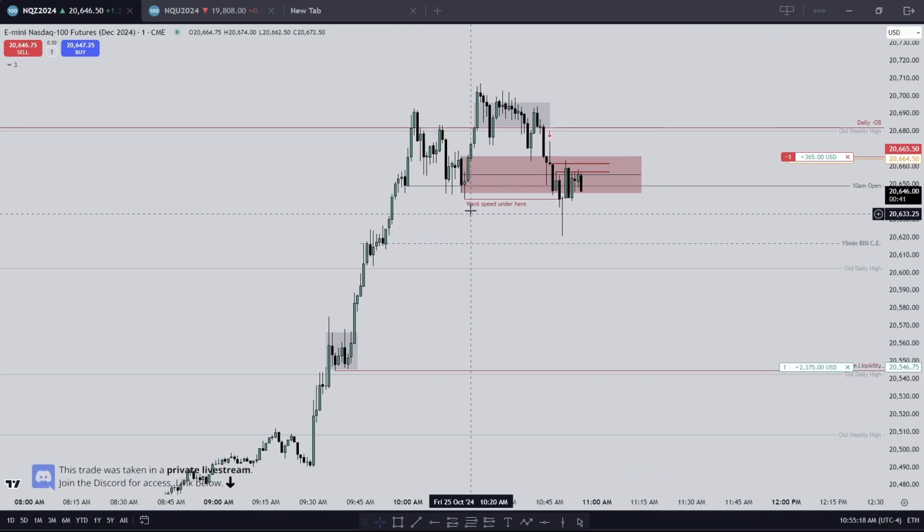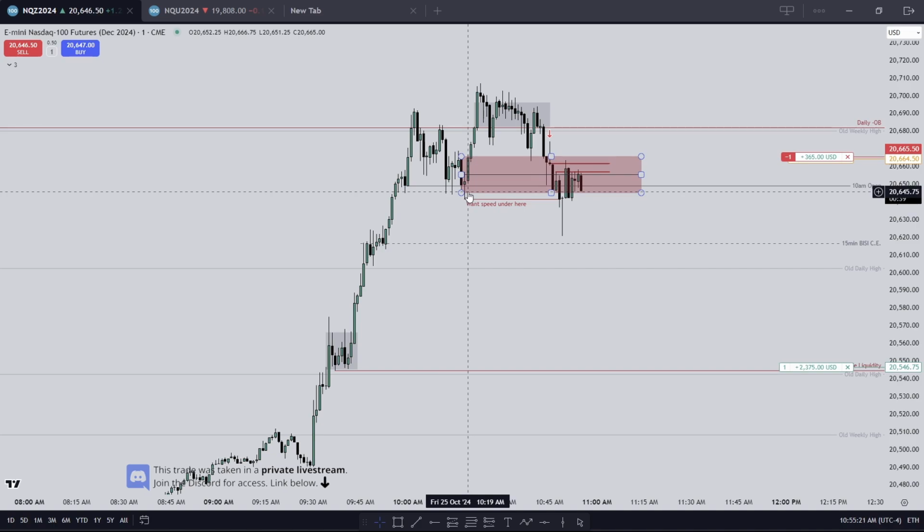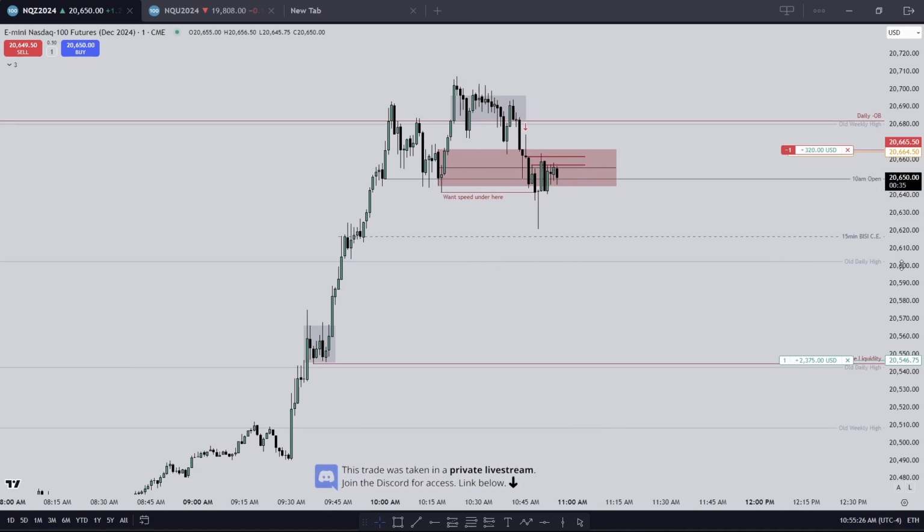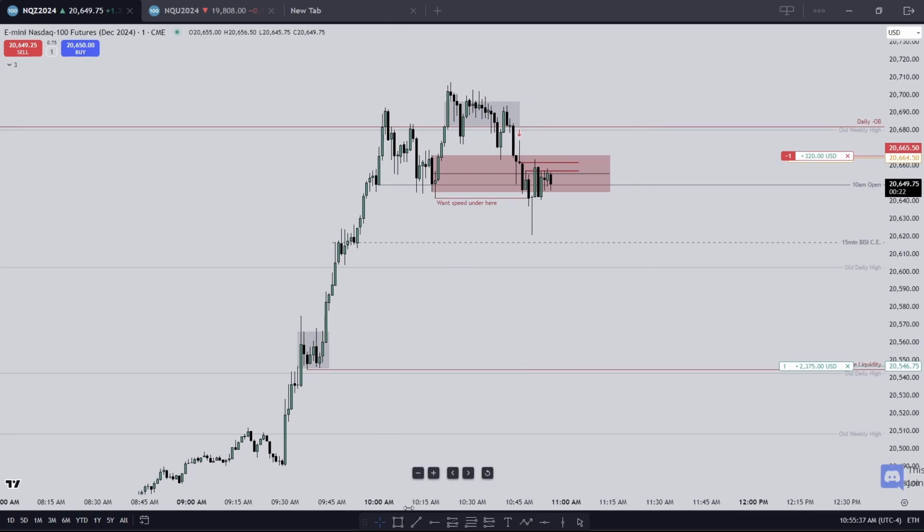So I'm still looking for a meaningful close beneath this low. I like how the bodies are staying below the fair value gap. We're also in that lunch macro. London close macro, I mean.